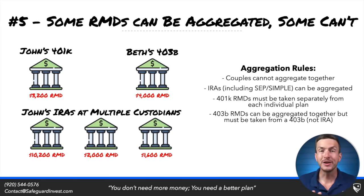From there, you can aggregate together RMDs from IRAs. So in this example, John could add up all of his IRA RMDs and take one big RMD from one IRA, rather than taking 3 separate RMDs. 401ks cannot be aggregated together, and you will need to take an individual RMD from each 401k. 403Bs, however, can be aggregated together, but you need to specifically take that RMD from a 403B.